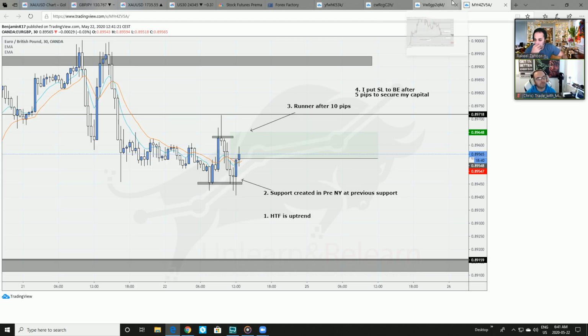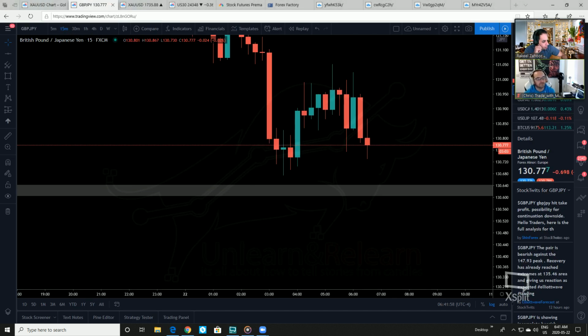Alright, let's take a look here. This is your GBP support formed pre-New York, took a buy, running after 10 pips. If I have a stop loss to BE after 5 pips, secure a profit. I think this is good if you're securing your profits after 10 pips, because basically it's a Friday, and on Friday you shouldn't be taking a lot of risk anyway. So if anyone's trading, just make sure you don't risk a lot. That's one advice I have for you. It's a Friday, and on a Friday you don't want to have a really bad day.